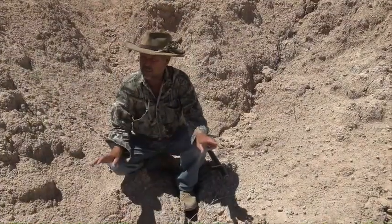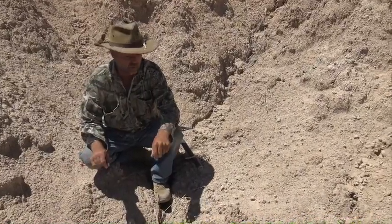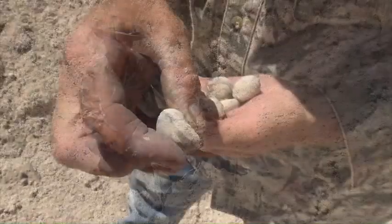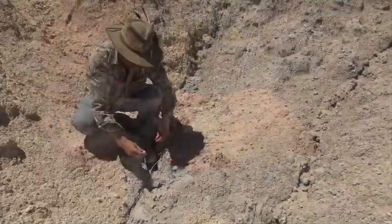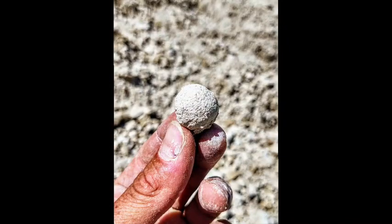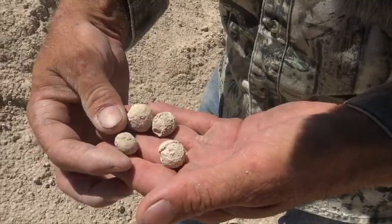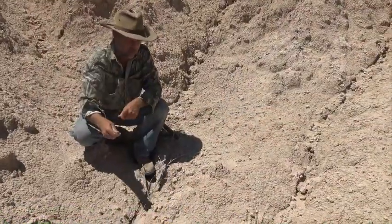One of the neat things about this whole environment we're in is it preserved a lot of things that you don't normally see. We've got the mammals, we've got brachiopods, we've got the shells and the little animals that are living in the water. But one of the interesting things that you see are these nice little round balls, and these are dung beetle balls. So the dung beetles were making their little balls to lay their eggs in, and they got buried up with the same flood that buried up this animal. And there you have it.